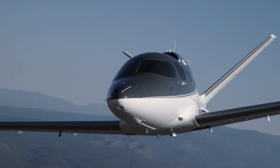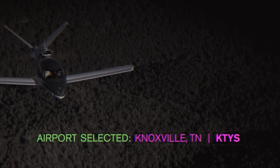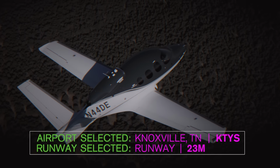Once Safe Return's identified the potentially hazardous terrain and weather nearby, it then uses information like fuel remaining, winds aloft, and winds on the ground to select a suitable airport. And once it selects that airport, it uses additional information to select the most suitable runway.